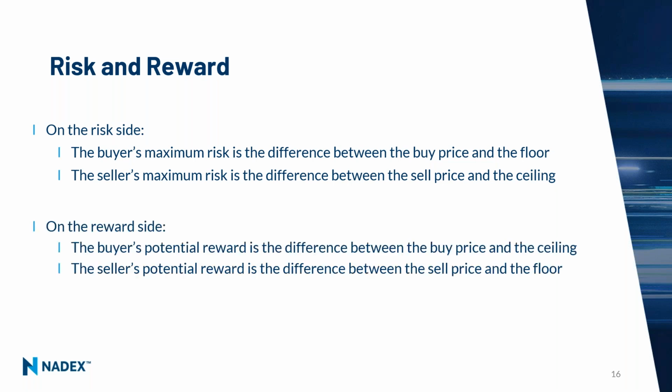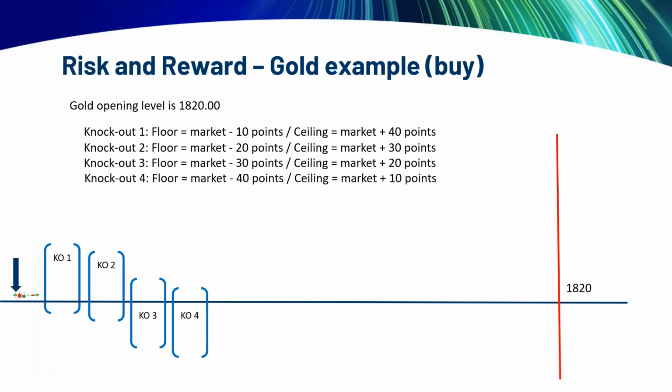Now, the reward side is pretty straightforward. If you buy a knockout, your reward is it goes up to the ceiling. You sell one, your reward is it goes to the floor. Now, I want to show you in a very graphical way to understand why we offer 4 knockouts so that you can choose the risk reward profile that suits you. So for example, you thought gold was going higher. So you want to buy gold. You're going to go long gold. You're looking for the price of gold to go up. You might choose knockout number 1. Now, why would you choose knockout number 1?